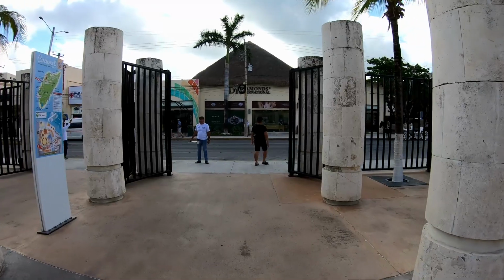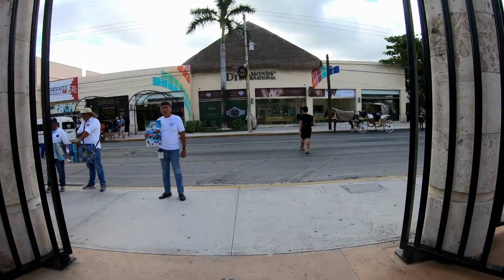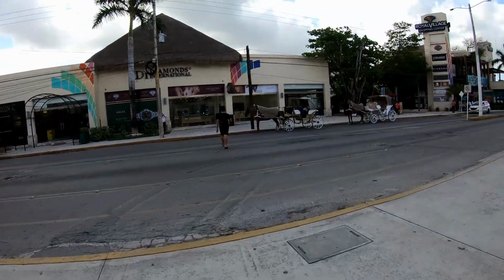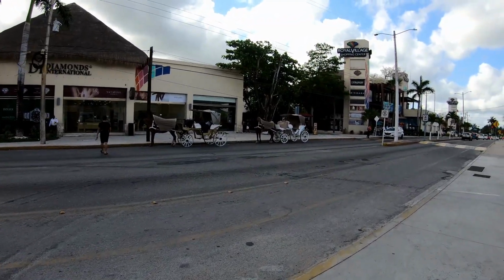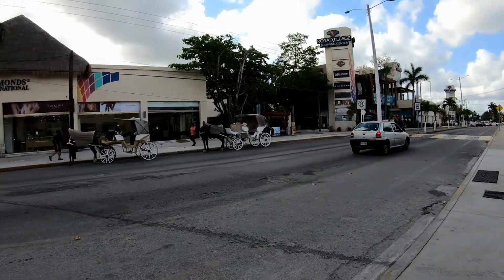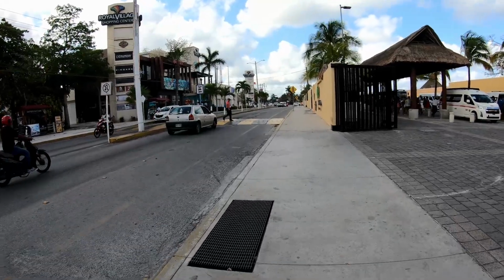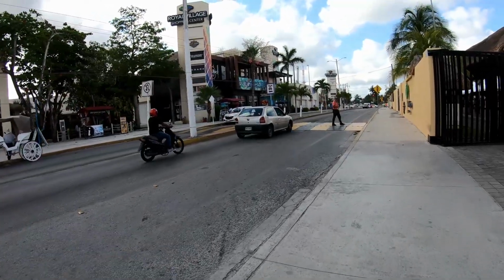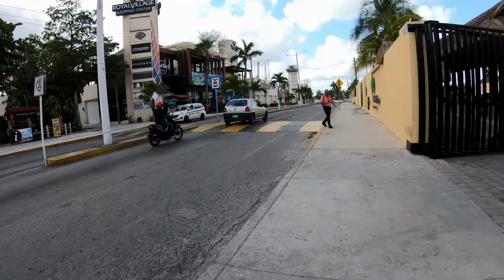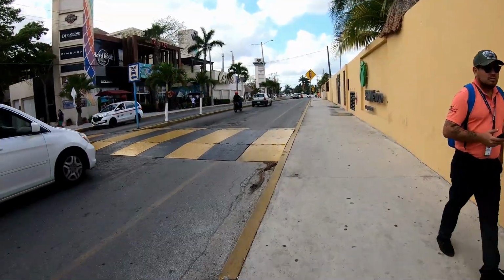Alright, so we're going to head out of the cruise port, which is where I think it's a lot better experience for me personally. Oh, no thank you. But you can get a ride in a horse and carriage. If you do that, ask the price before you do it. Always negotiate ahead of time. But we're going to go out and do some exploring here in Mexico.